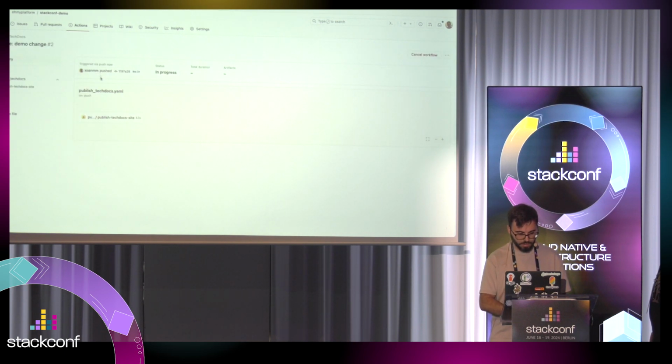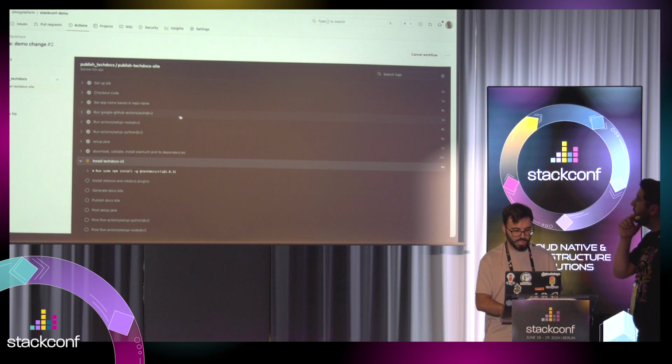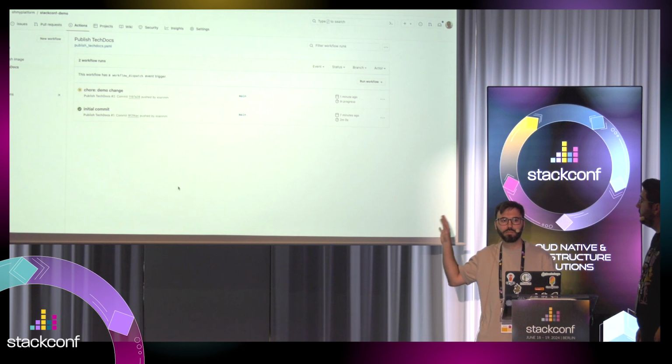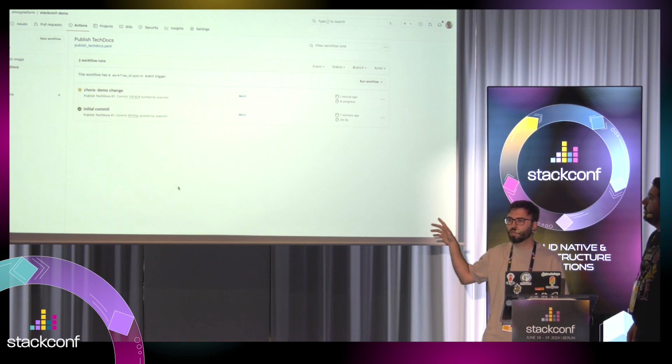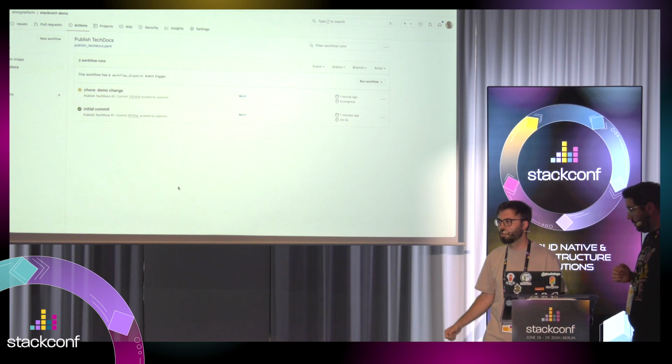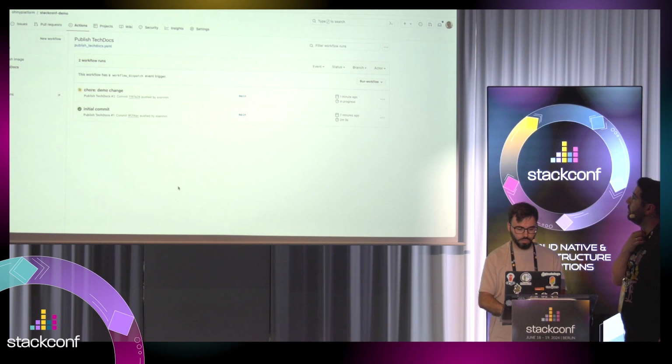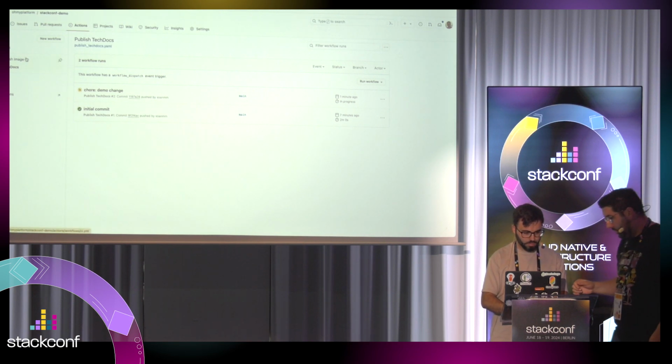Okay, so also the TechDocs. All of these workflows are based on these reusable workflows. All of this is public. So if you want to go to our GitHub organization, you can check the repositories and the code of the GitHub reusable workflows. Yeah, maybe if you can go there.